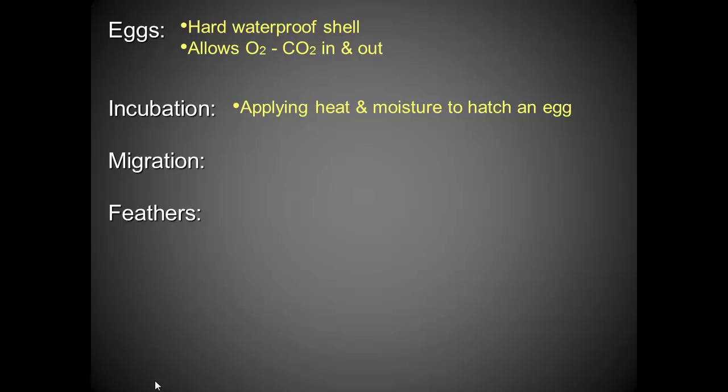And bird eggs need to be incubated after they are laid, and that means basically keeping them at the proper temperature and moisture until they're ready to hatch. So you'll know that often the mother bird, after laying her clutch of eggs, will sit on them periodically to keep them warm enough, to keep them moist until they are ready to hatch.